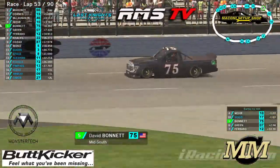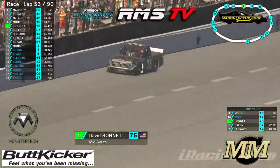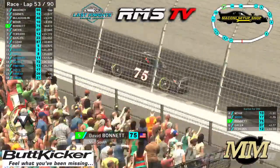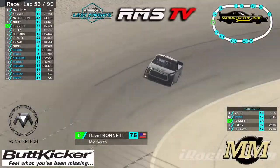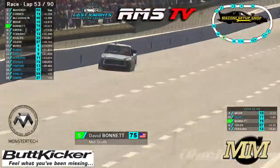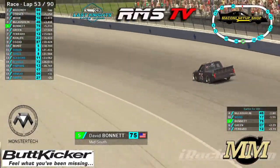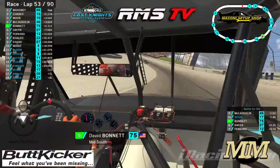Now, he might have hurt his tires, you know, when you slide like that. You can hurt those tires and kill them a little bit. Oh, and now he's getting into the wall. He's in a little bit of trouble here now. Dave Bonnet, he's still in the 5th spot, but the lead trucks are starting to pull away from him. AJ Green is over 2 seconds behind him, but he's going to try to gather it together here and keep pressing on.